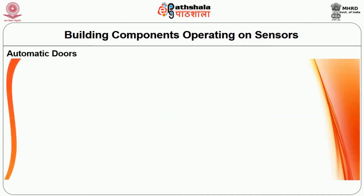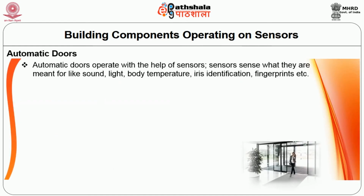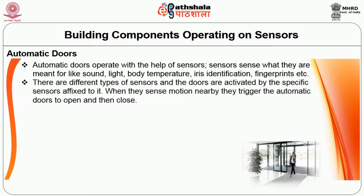The first one is the automatic door. Automatic doors operate with the help of sensors. Sensors sense what they are meant for, like sound, light, body temperature, iris identification, fingerprints, etc. There are different types of sensors, and the doors are activated by the specific sensors affixed to it. When they sense motion nearby, they trigger the automatic doors to open and then close.